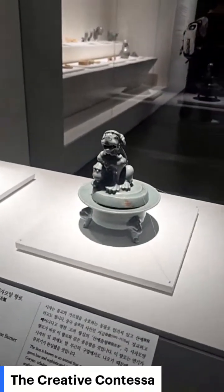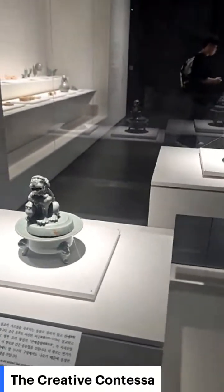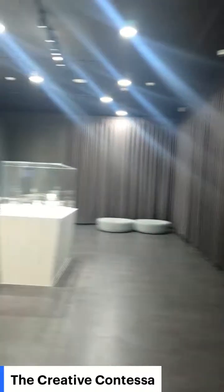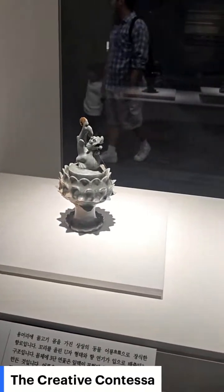And this is another lion incense burner. And again, the smoke would actually come out of its mouth when you put the incense inside the bowl and then cover with the lid. Oh, I've never seen any of these pieces, dear fellow explorers. So this is just wonderful. Oh, wow, that is so cool.